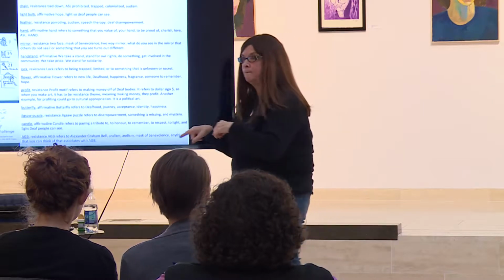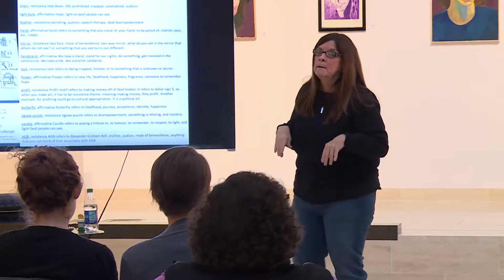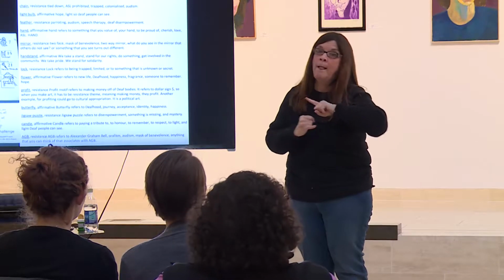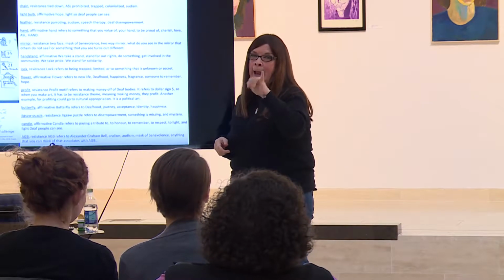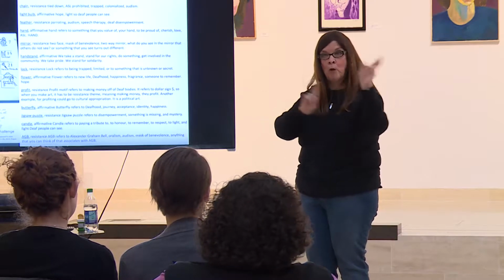So I have a jar where I have these different motifs written on pieces of paper, crumpled up, put in the jar, and I chose them out of there. Decided that we should start with resistance. The last day would be an affirmation motif. So with that in mind, I chose each motif out of the jar and wrote them down randomly for each day of the month.